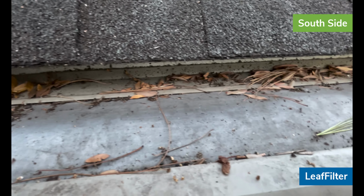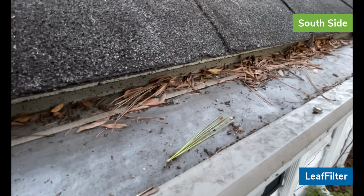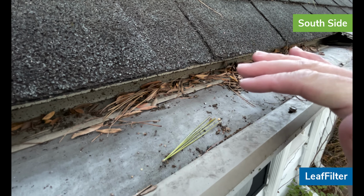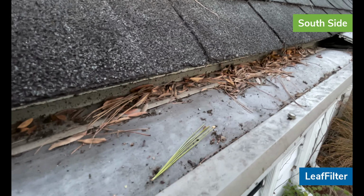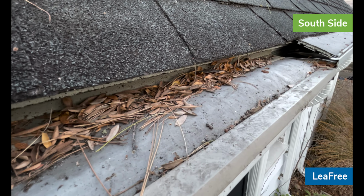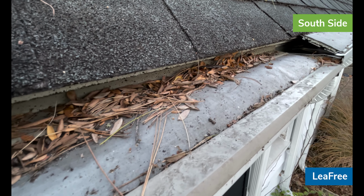Based on this roof design with a little bit of an overhang into the gutter, you can see here where it gets a little bit protected on the underside there, and it doesn't allow the leaves and debris to blow off the top.